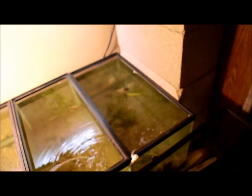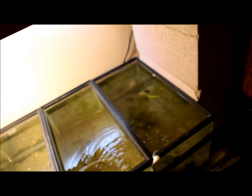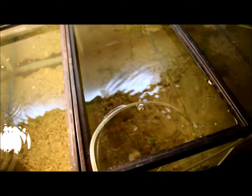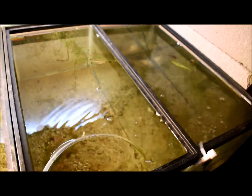Down below here, down in this tank here is a 10-gallon. We got a corydoras pair, a little sponge filter, nothing fancy. I got a guppy here. I'm hoping to get some fry out of her. I lost the males, but I still got the female. She has guppies. Who knows what they're going to be? Just mutts, probably. Maybe I can pick out a few and make a line out of it.